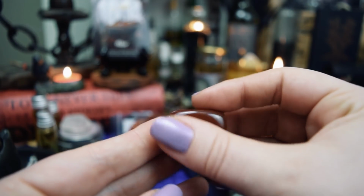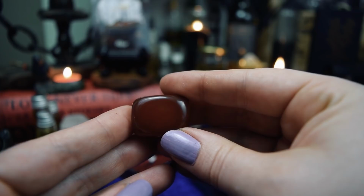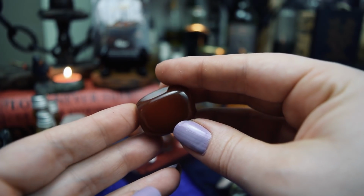And then I have a piece of agate here as well. I just really love this piece, and it was a gift, so it just feels really special. But it feels really fiery, and I feel like it's not grounding, but it's passion. It invigorates me. That's the word I'm looking for. It feels very invigorating. So I like to have that with me should I need some invigoration of some kind.